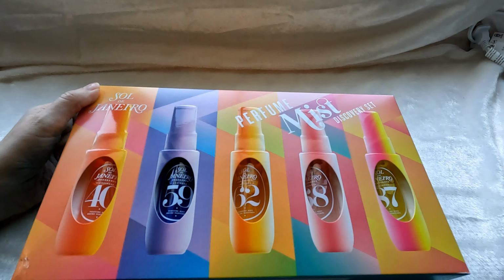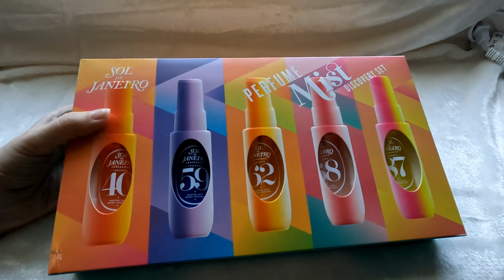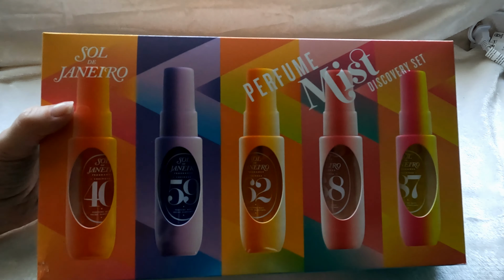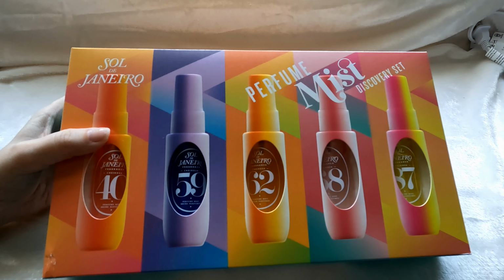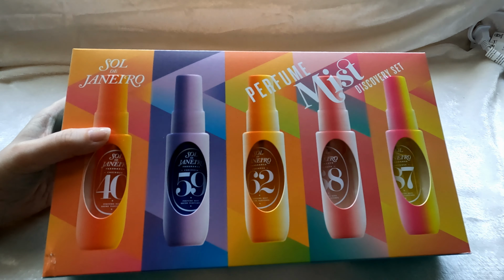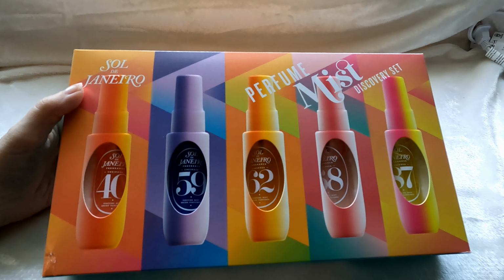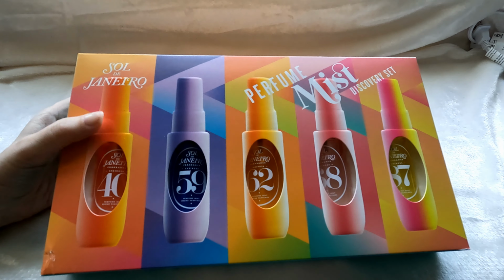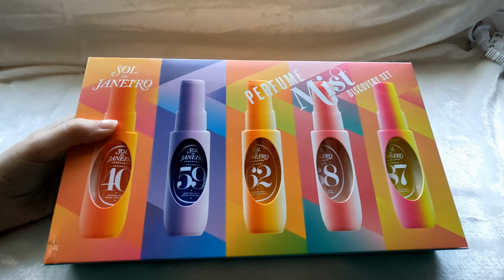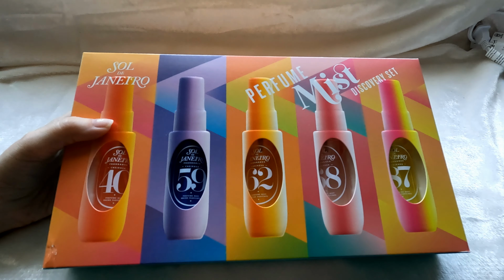I have here the Sol de Janeiro perfume mist discovery set that just came in the mail. I haven't even tried it yet, and it's not a makeup favorite, but I wanted to share it with you because I thought this was really good value. All of these five 1-ounce perfume mists were only $40, which I thought was amazing. I've been really into perfumes, and when I saw this discovery set, I thought, I have to have it. I'm going to test all of these out, and I'll probably do another perfume video before too long, so I'll get back to this set then. But I just wanted to share, if you're interested, I think it's sold out on Sephora's, but you could get it on Sol de Janeiro's website.